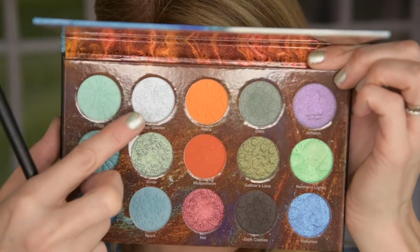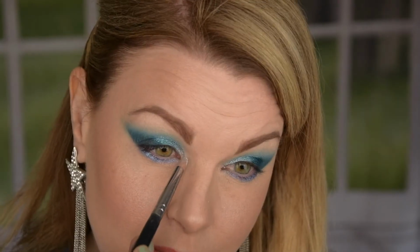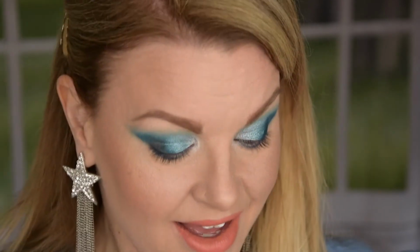And then I'm taking this one in the inner corner just to wrap this up a little bit here. Look at that. So beautiful. Just gonna blend it into this a little bit here. Yeah, I think this is the finished look, guys. I'm gonna put something in my waterline, a liner. Maybe I'm gonna do blue liner. I think so. And also some lashes and mascara, and I will come back to you and show you the finished look up close.